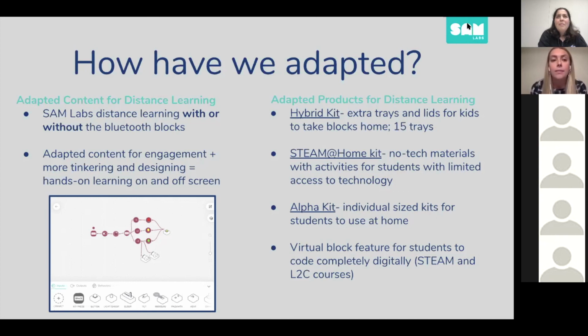Secondly, we began adapting all of our content, so over 100 lessons for distance learning. And as mentioned, it was all about engagement, but also ensuring that there was that tinkering and that designing and that hands-on learning that is occurring still. We heard from a lot of teachers and parents back when the pandemic began that the students are sitting in front of the screen all day and there's not as much interaction, tinkering and designing as there would be in a classroom. And so we wanted to ensure that that's something that we kept.